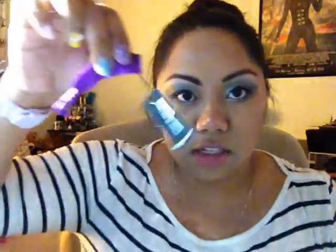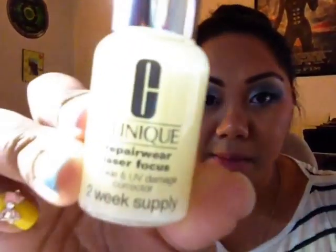Okay, Sephora in Times Square. What I got in there, I only got, of course, two things. One of these, which I've tried, which I'm wearing right now in my bun. I also got a free sample. Oh my god, just bags everywhere. I got a free sample of Repair Laser Focus by Clinique.